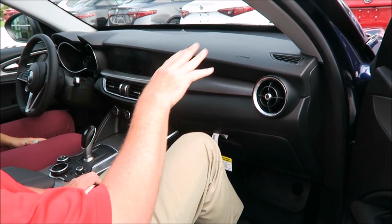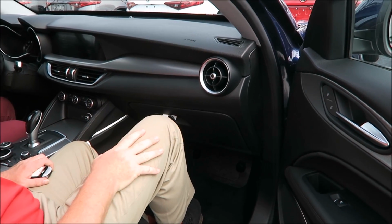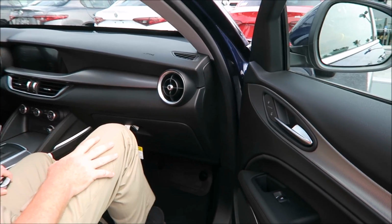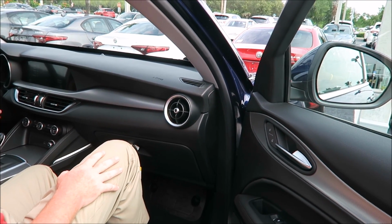Yeah, I mean it's actually equipped just like the Giulia. Okay. Yeah, they're very comparable to that. Just bigger. Yeah, price very close too. Got a power trunk on it and everything.